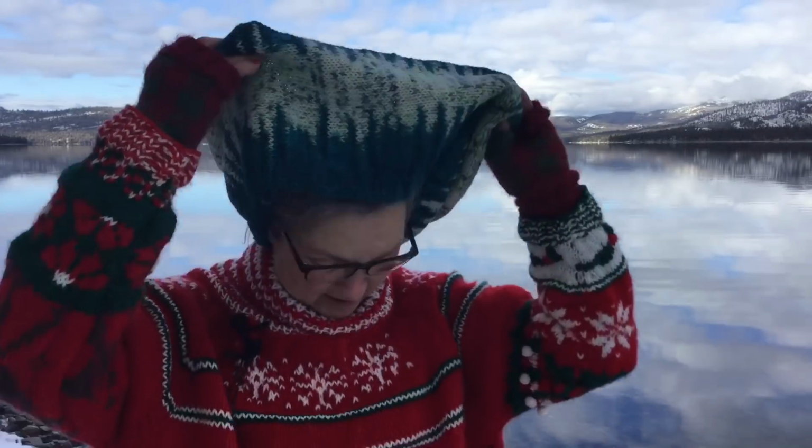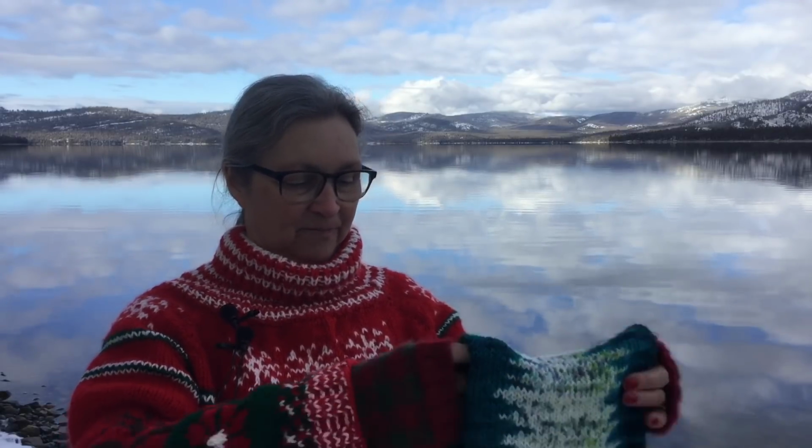It's such a pretty cowl. And it's so thick. And I love the colors. It was really hard to pick which color because there were a lot of really pretty colors there.